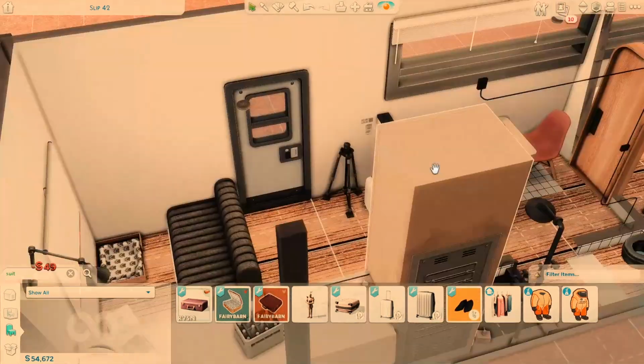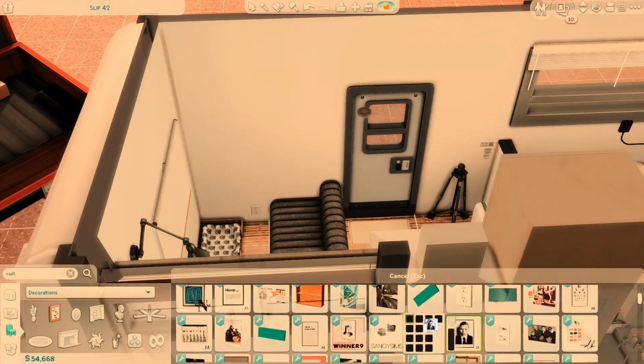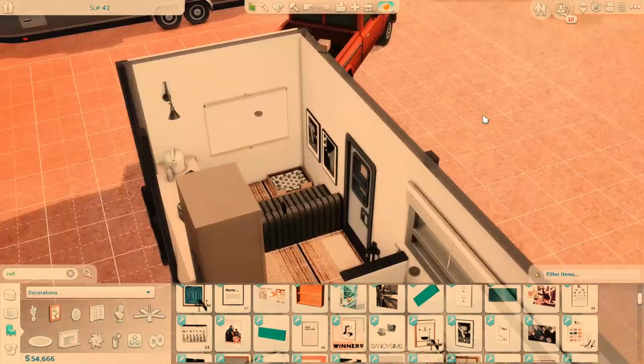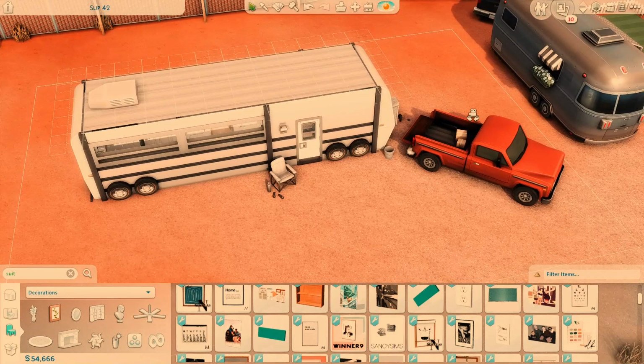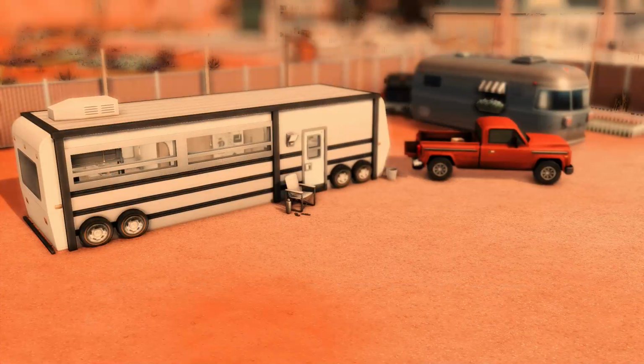And I just realized, I put in that little dog bed for Laika, but I literally didn't put anything else for Laika. I forgot to put in food bowls and stuff, but it's fine. Laika gets fed. I just literally forgot to put in the food bowls. But yeah, that is the build.